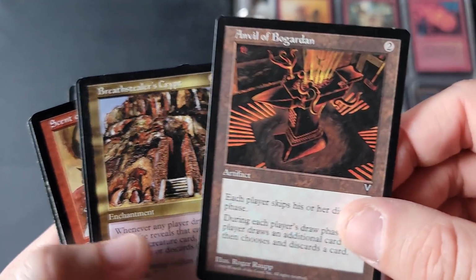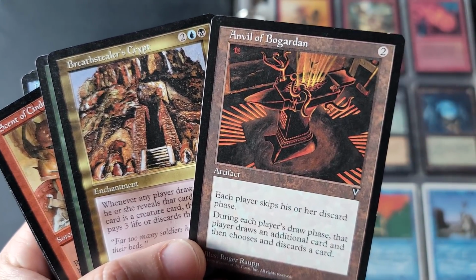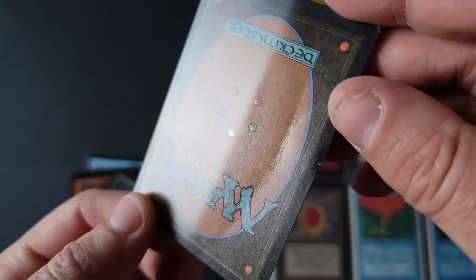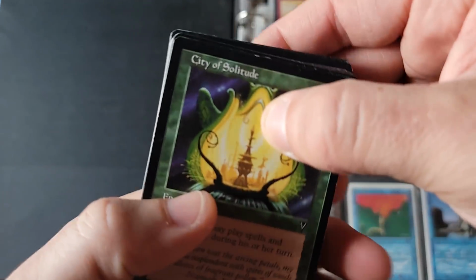Tombs, Anvil. Now you can do the same thing with Visions. Very funky sets, very funky cards. A lot of Reserved List cards. People really seek those things out. We got a completely destroyed, bent, multiple-crease Visions. That's not worth anything. Okie dokie.